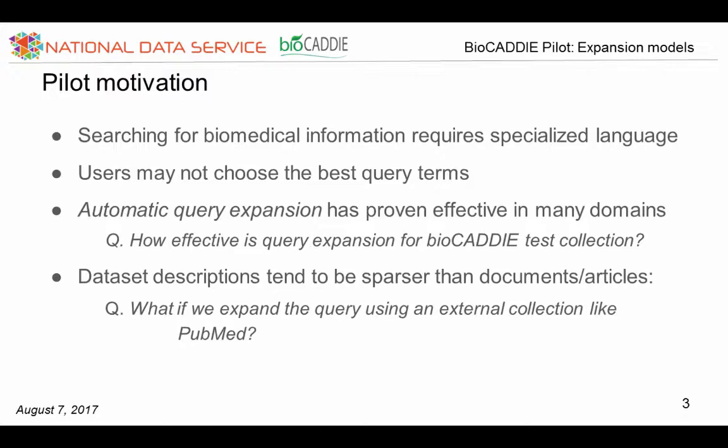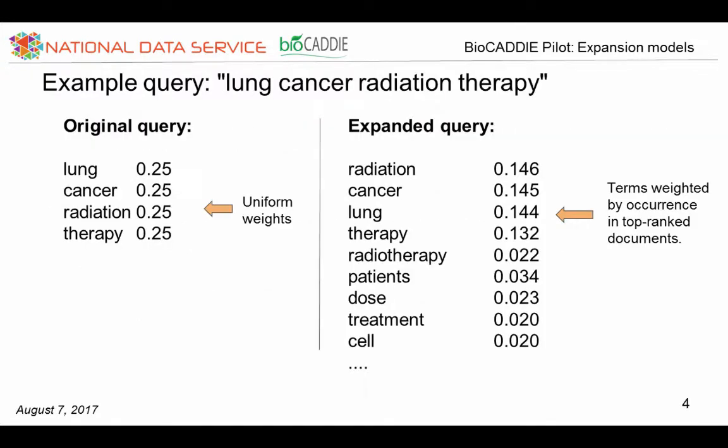And since the data set descriptions tend to be pretty sparse, what if we expand using an external collection? So I think the Emory group covered this as well, and we focus on PubMed in particular. Our query expansion is similar to the one just presented, but differs from the query expansion that's currently in DataMed. So this is blind feedback or pseudo-relevance feedback.